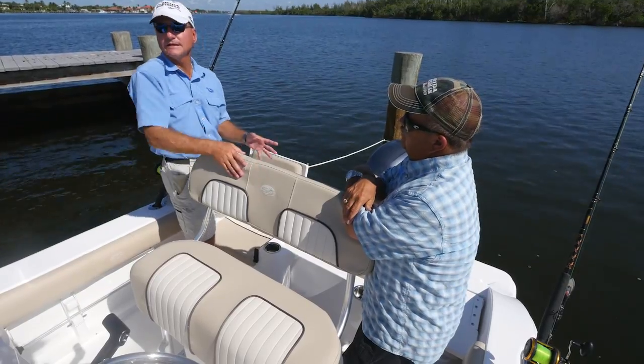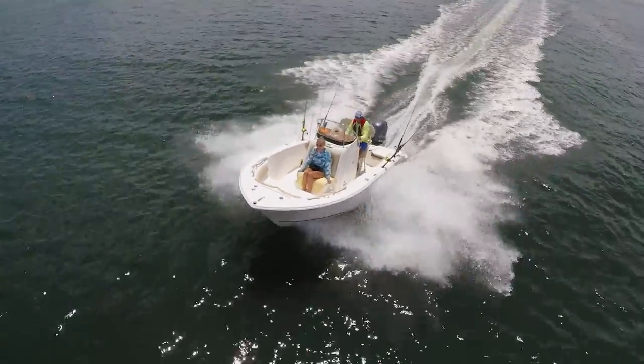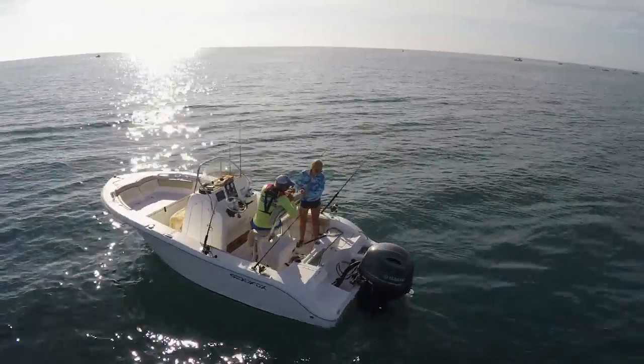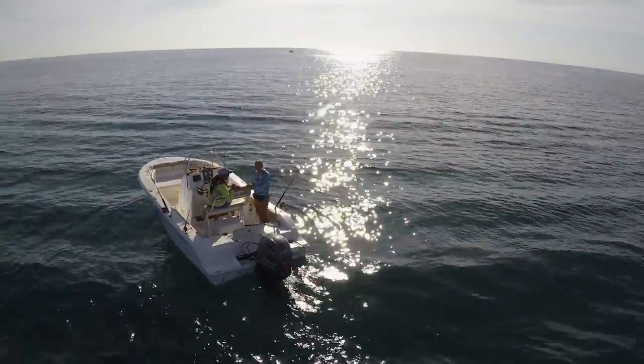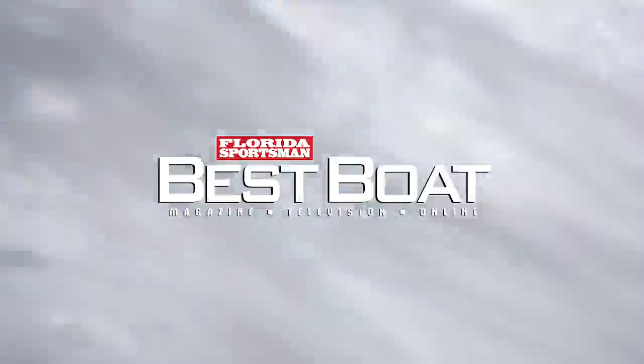Well, if you're looking for an 18.5-foot boat that's got the features normally found in a much, much larger center console, the Sea Fox 186 Commander might be the exact boat you need. Don't go away. We'll be right back with more Florida Sportsman Best Boat.